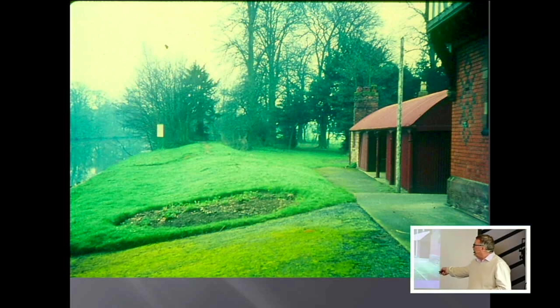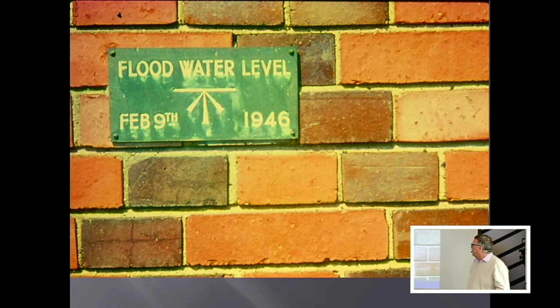The river coming along, flowing towards us. This is the head gamekeeper's cottage on the Eaton Estate. If you notice that little mark on the wall, flood water level, February the 9th, 1946. Very bad winter, 1945, early 46. Huge snow melt, obviously melts quick.